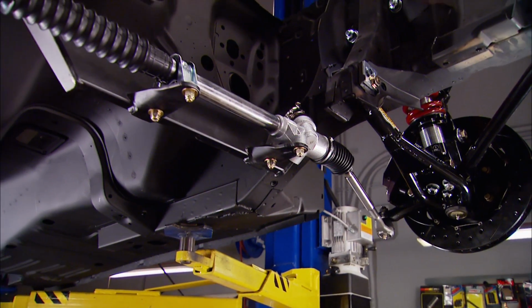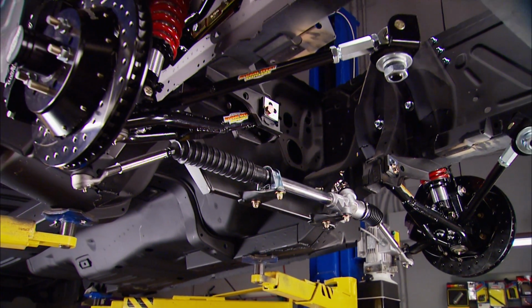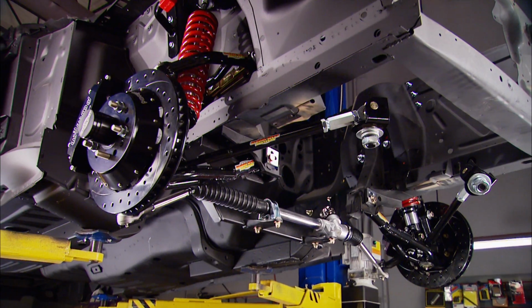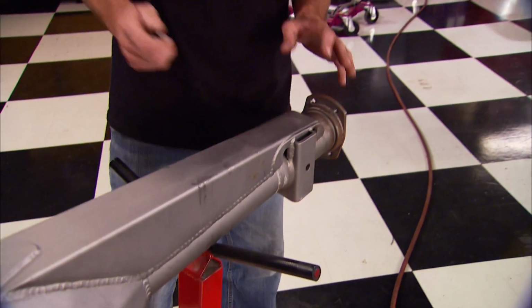Gotta tell you, except for some minor modifications in the beginning and the brackets we're still waiting for, everything up front went together surprisingly well. Let's hope we get that lucky out back. Yeah, and I think we will with this fabricated 9-inch housing from Curry.